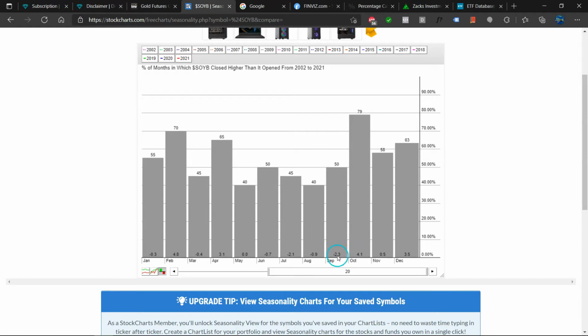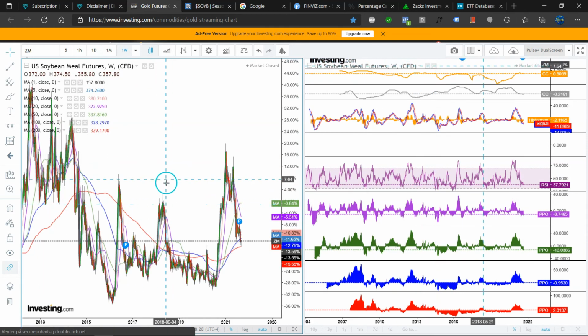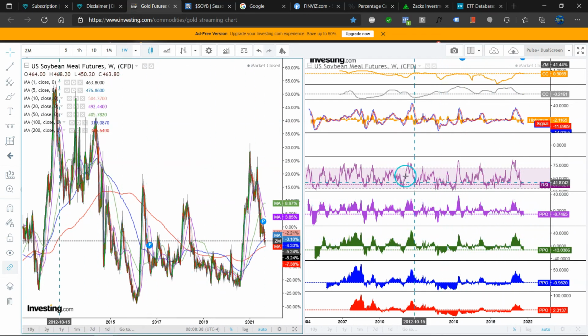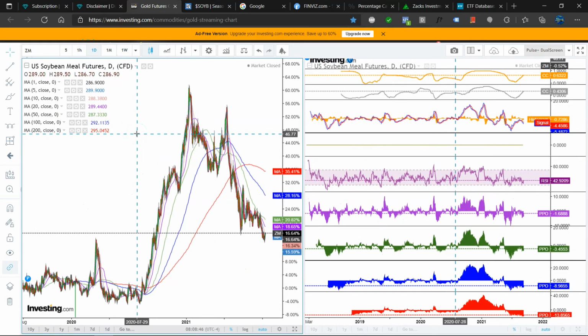September on average produces a loss, minus 2.3%. However, October is very strong, which means that it's in September that you could potentially have, well, at least a very good entry opportunity for a bullish position on soybean, given that we are close to this support level, and also we are at a low on the RSI and some of these PPOs that more often than not attract bulls. And that certainly pushes me in a more bullish direction.